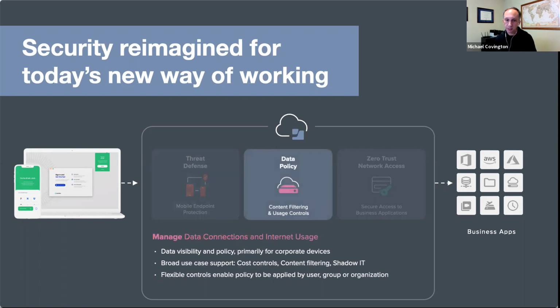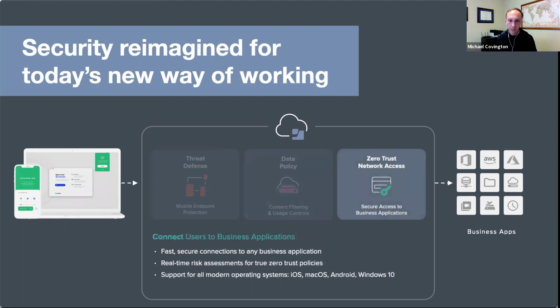We have a service called Data Policy. Think of this as a secure web gateway for workers who are outside of the corporate perimeter. So with this tool, you get content filtering as well as usage controls. That means you can solve a whole bunch of different use cases, whether it be saving costs on how cellular data is utilized, filtering content based on categories. You can do things like preventing access to adult content or gaming content, and you can even use it to do shadow IT discovery. Very, very flexible policy controls here in that you can define policies by user, by group, or by organization. So there's a very clear tie-in here with the identities that are included in your device management suite or in your identity provider.